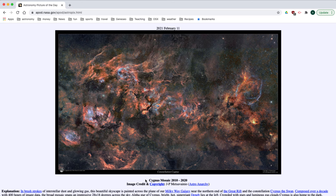What is nebulosity? It's glowing stuff in space, right? Normally we think of space as being a complete vacuum, but that's not actually true. There's stuff out there. And in some regions of space, there's more stuff than others. And when that stuff, which is hydrogen atoms and molecules and dust grains and things like that, gets heated up, it glows. And we'll talk actually about the process of that in next week's class.